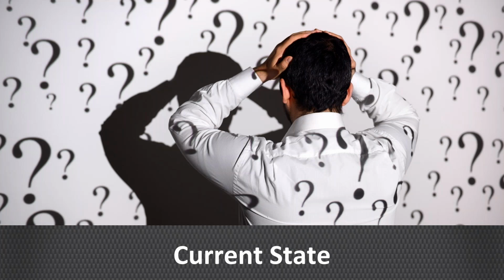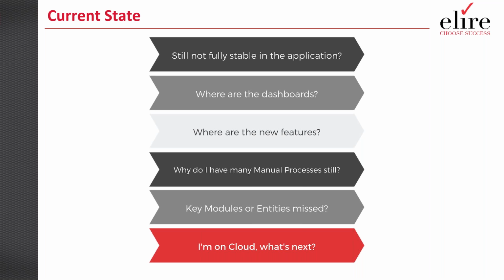We're going to start with current state, and what we mean by current state is really where you are now in your journey to the cloud. We've highlighted some themes that we've seen over our conversations, whether you are implemented but not fully stable in the application, maybe you don't have the functionality or reports and dashboards that you were expecting. Maybe there are still manual processes involved that should be automated. And the bottom line here is you've adopted some cloud or you're on the cloud, but are trying to figure out what's next in optimizing that new roadmap or structure for your application. So that's what we're going to get into next here.